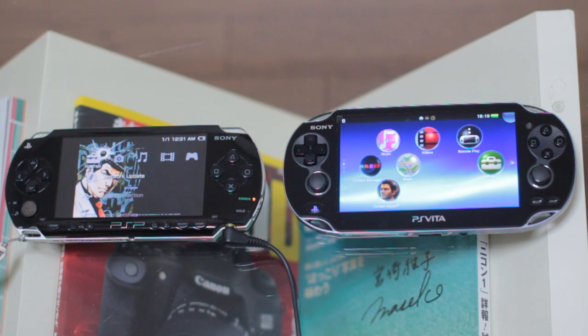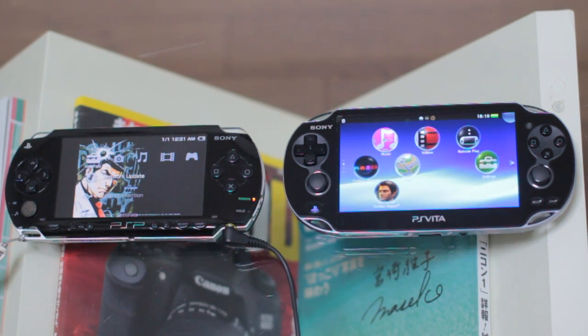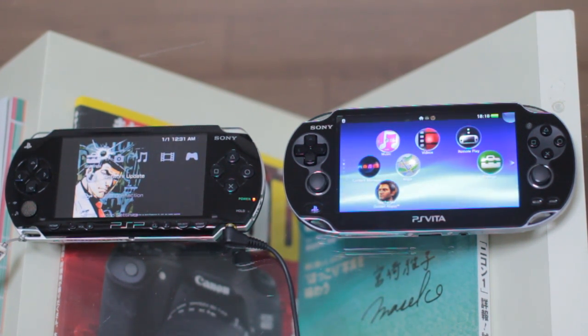Another plus about the PlayStation Vita is that the speakers are a lot bigger than what they were on the original PlayStation Portable. Now, this is not going to sound like Beats by Dre or anything of that nature, but it does sound a lot more clear and the volume can be turned up a lot louder on the PlayStation Vita without headphones plugged in. And when you do plug in headphones, it's a little bit more clear to hear the audio, and you can turn up the volume a lot more than what you could on the original PSP 1000.